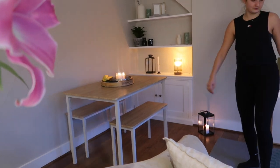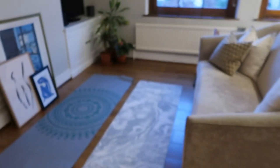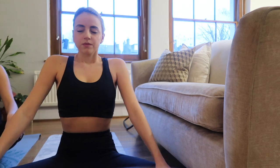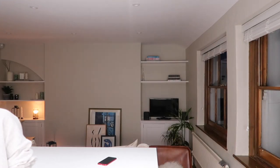Little setup over there with the candles. We've got a neon candle here. And this is the make you happy, and that smells wonderful. So look at our little yoga setup. It looks lovely. So we've just done a lovely cat method yoga class.